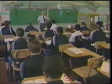1, 2, 3, 4! 1, 2, 3, 4! All students, with the exception of kindergarten cadets, participate in a 45-minute weekly drill session instructed by one of the school's 3-member military staff. This group of 6th graders are marching to the commands of retired Sergeant Major William Presley.